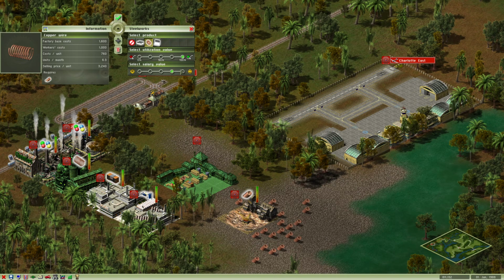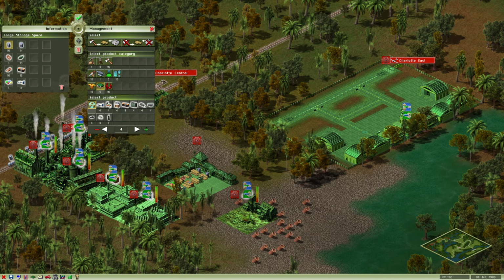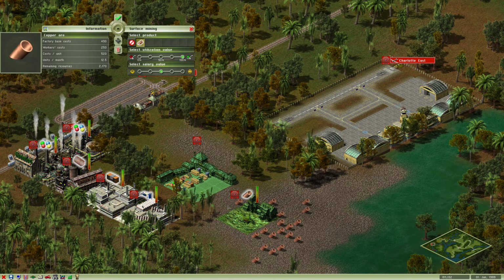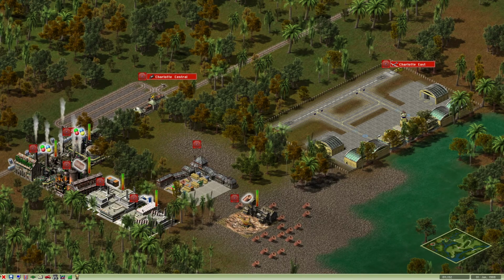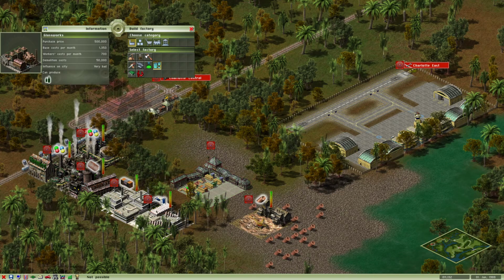I want to do a little bit of tweaking before we actually resume gameplay, because any sort of bottlenecks right now could really be damaging, especially considering I'm about to throw down a glass factory. Speaking of which, set that to like 2. I'm about to throw down a glass factory, and I need to be kind of crazy careful on how I do this, because if I do this wrong, I might run out of money.